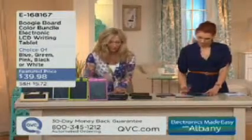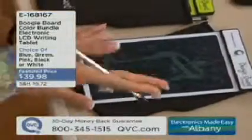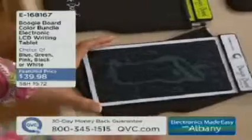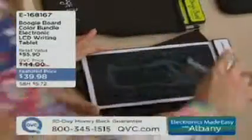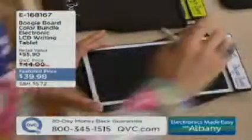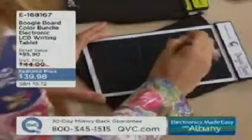It's kind of hard for him, so he uses his Boogie board to write notes to everybody in the household. Can you get me a drink of water? Can you get me an ice cream cone? And all you do, you can use the stylus or you can use your fingernail. 50,000 uses means 50,000 pieces of paper that won't go into a landfill, and that makes me feel good, actually.